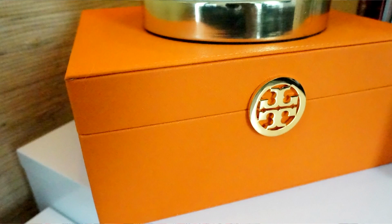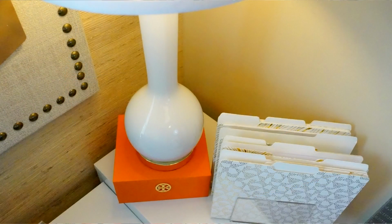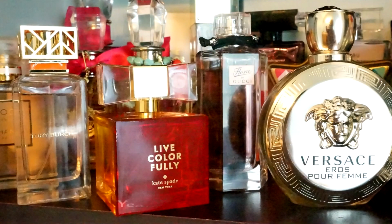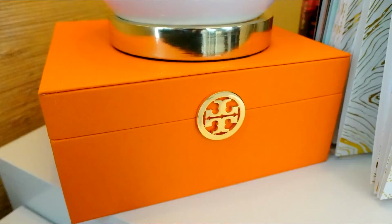And actually this is a lamp that I have, the other one is in our sitting area. This is the beautiful box that came with the purchase of the Tory Burch perfume. Now guys, I did a review on that perfume. It was in my 5th video, so I hope you all can swing over there and check it out. It was my newest newbies, and see what I have to say about that perfume. But I can say the box is absolutely gorgeous.